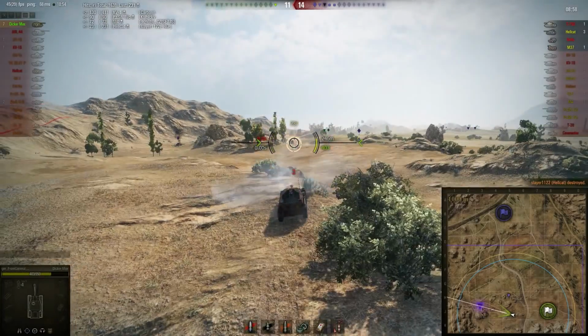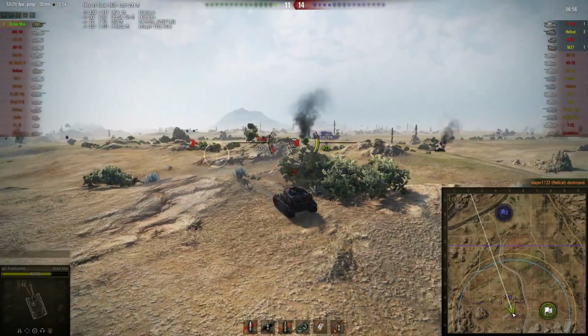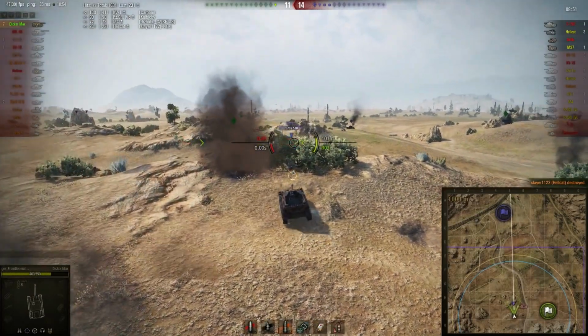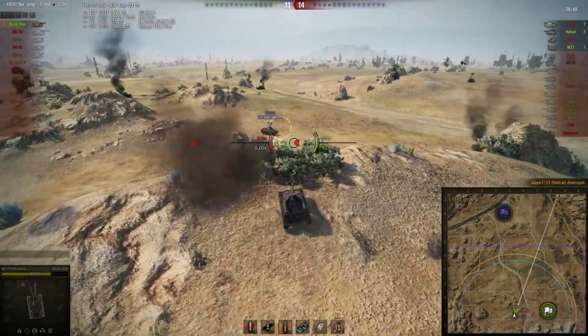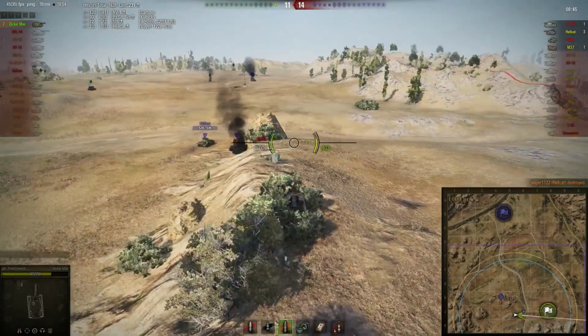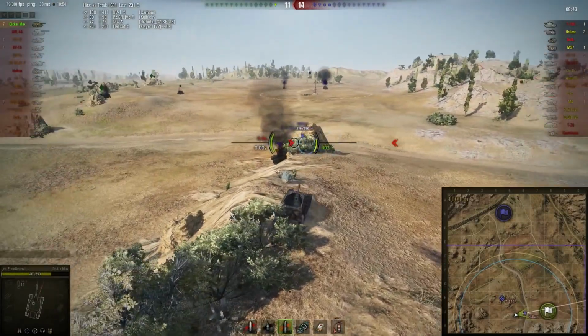And look at the superb gun depression from that Dickermax. Is able to take out that Hellcat from pretty much a hull-down position. Not that it really matters, because this thing doesn't have any hull armor to speak of. This Hellcat is just going to fully YOLO around the corner now.